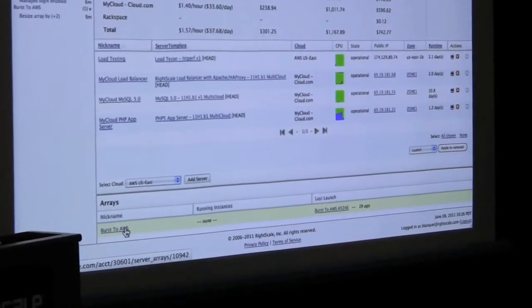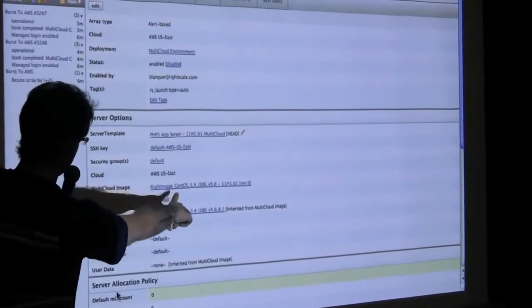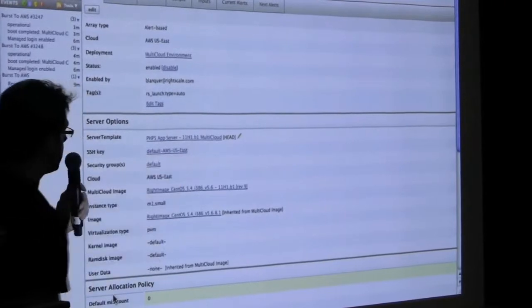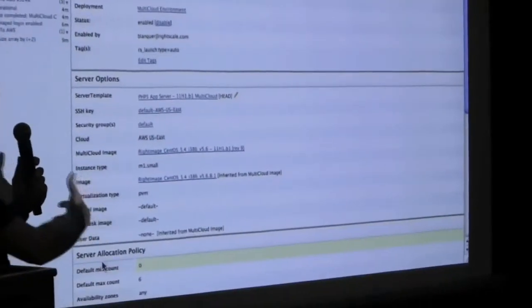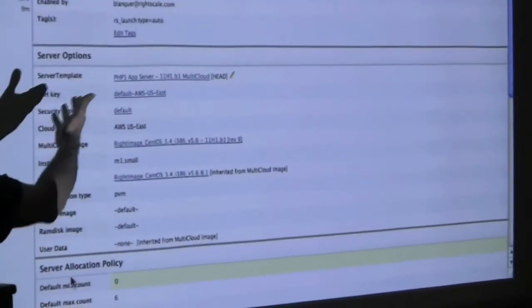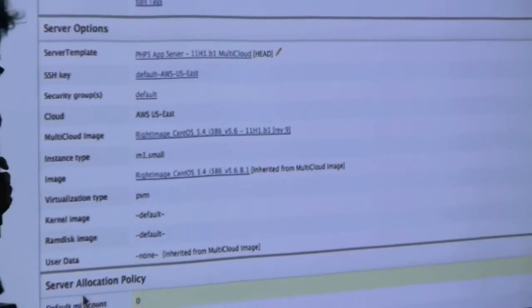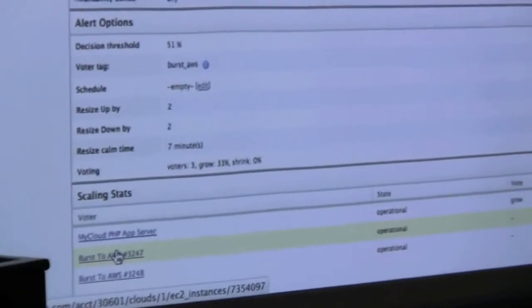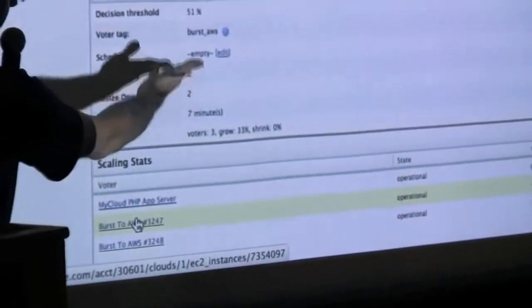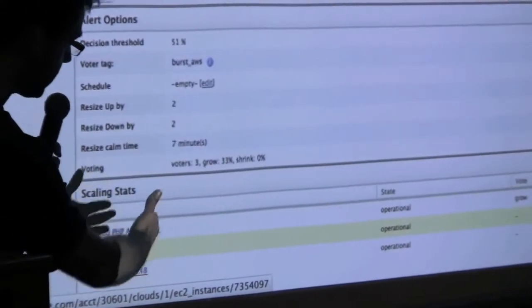So if I go to the array, you'll see that basically what I've done is the array is using exactly the same server template. So any instance that this array launches when it sees that the CPU is too hot is going to look like any other app server that we had in that private cloud, right? So it's going to start launching machines that way. And down here, you just configure the policy that you want. How many instances at a time you want to scale up or down, how many minutes of calm time, and then you'll see that some instances right now.